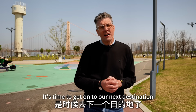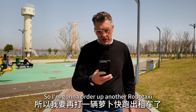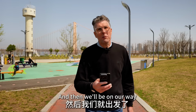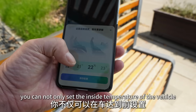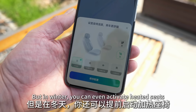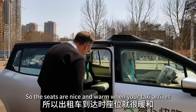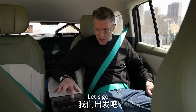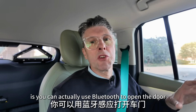It's time to get on to our next destination. So I'm going to order up another Robo Taxi and then we'll be on our way. From that app, you can not only set the inside temperature of the vehicle before it arrives, but in winter, you can even activate heated seats so the seats are nice and warm when your taxi arrives. So let's go.